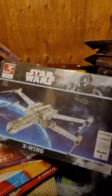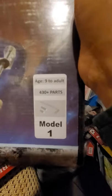Star Wars, make me an offer on this one. This, I've not seen it before. I've seen other similar sets, but not this particular one. Never been opened, brand new. It has 430 plus parts for ages 9 and above.